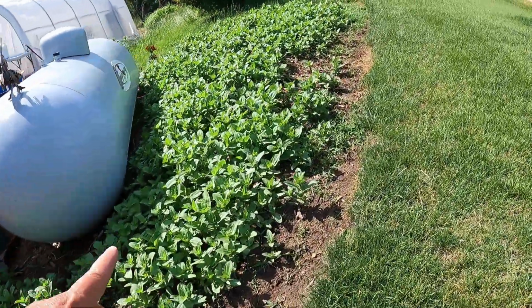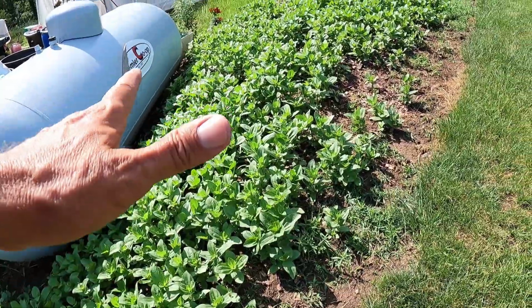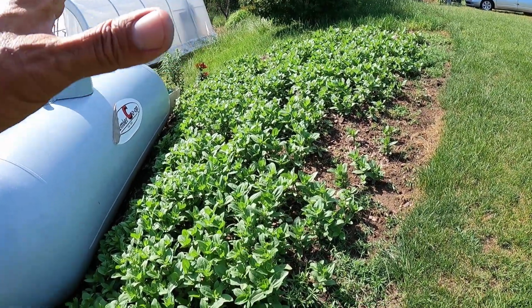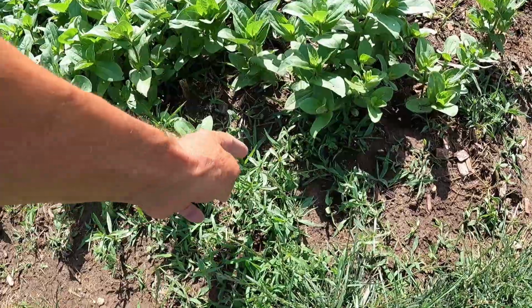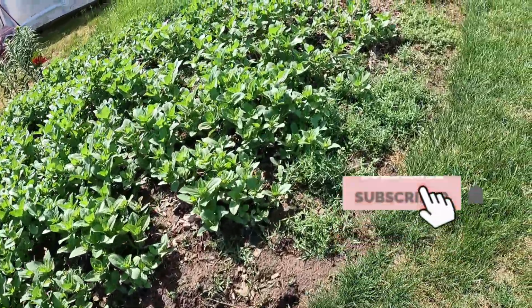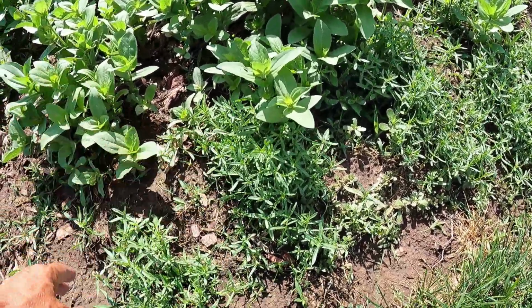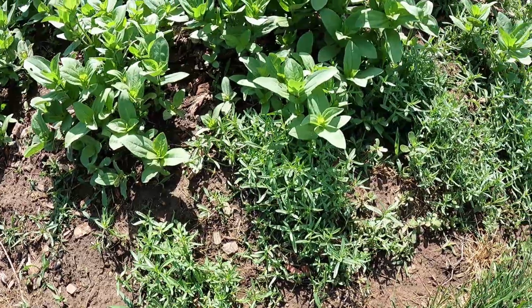The zinnias again, they are right at full shade where they're shading the ground. So these will not need watering again. And these right here are the little mini snapdragons. They're kind of clustered. Not real sure how well these are going to do, but should put on some kind of a show.